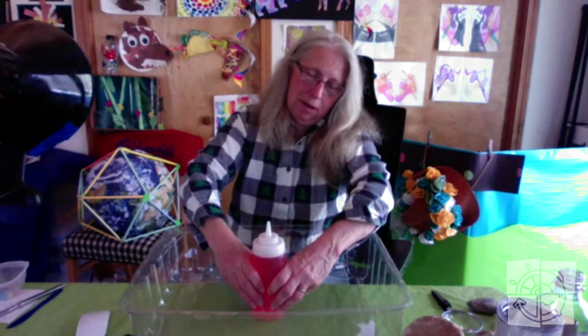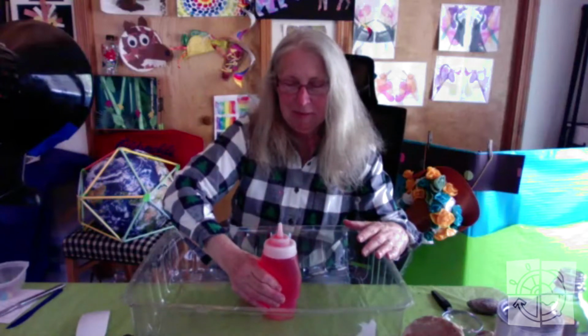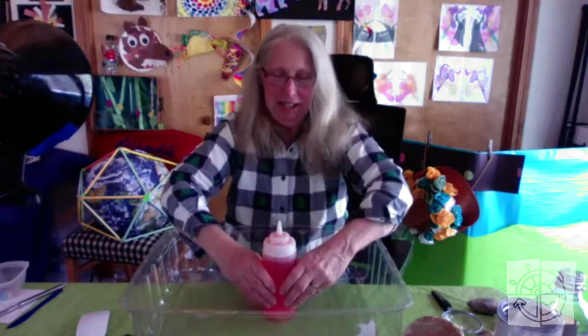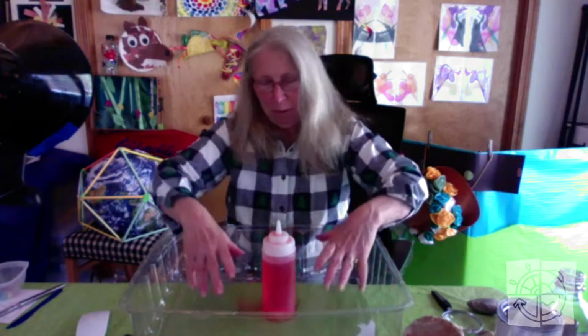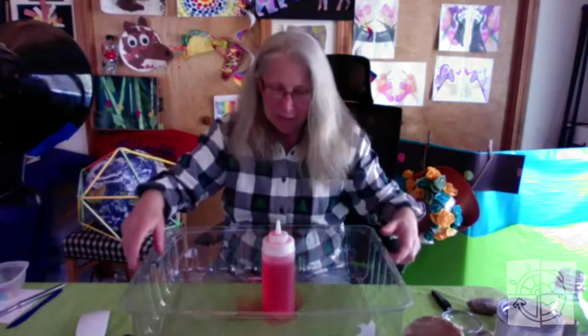And then, whoa, did you see that? I made a mini volcano in my pan. So I'm squeezing and I'm making a volcano right here. And of course, this is water, but that could be melted rock coming up from a volcano. And when it's liquid, we call it lava. Whoa, and it comes out of volcanoes and drips down the side of a mountain. So that's kind of how it happens, from pressure in the earth building up, becoming more than the pressure on the earth coming down, and boom, we get a volcano.